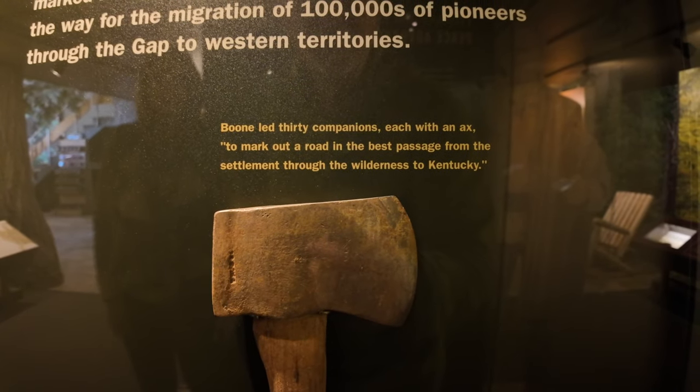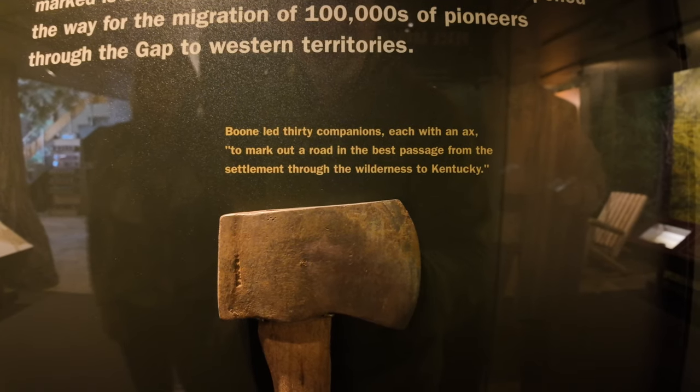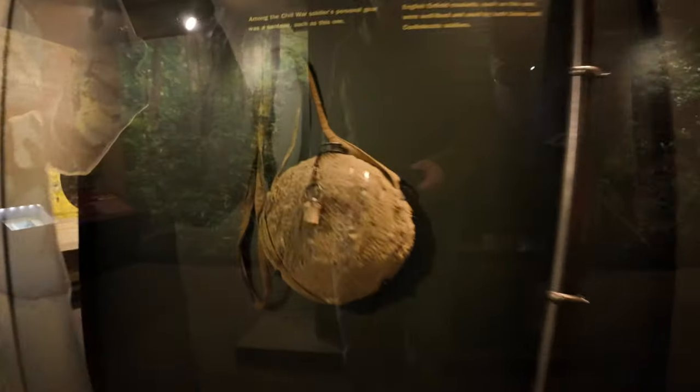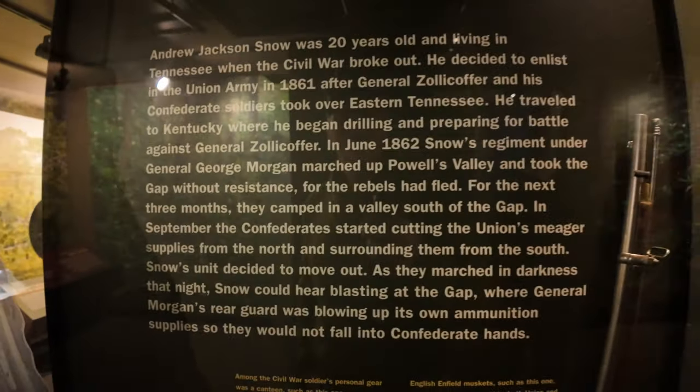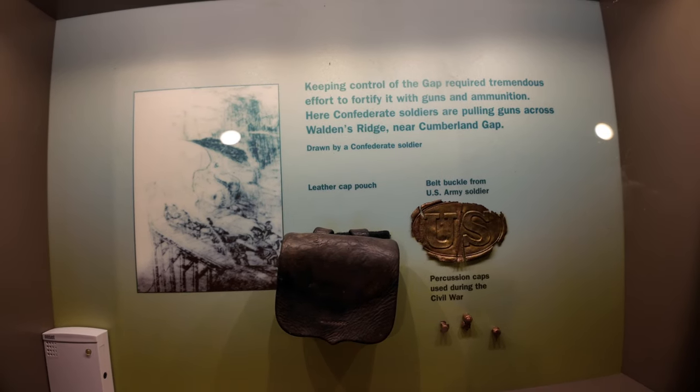Explorers and land seekers. It says Boone led 30 companions, each with an axe, to mark out a road in the best passage from the settlement through the wilderness to Kentucky. Oh, that's neat. Little canteen. Keeping control of the gap required tremendous effort to fortify it with guns and ammunition.